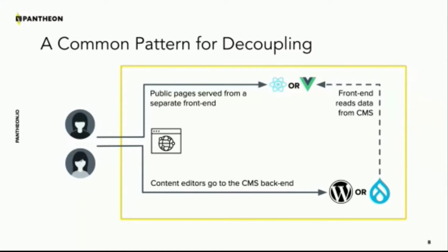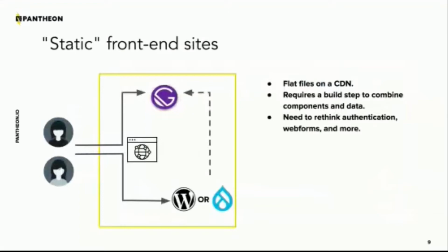Many of the sites using this model are making the front end be a static architecture, basically flat files on a content delivery network. Gatsby, again, in the Drupal and WordPress space, seems to be the most popular emerging option for doing this kind of architecture. This architecture requires a build step. It requires that this Gatsby static front end be compiled, so to speak, reading in data from Drupal or WordPress, combining that data with the front end React components.